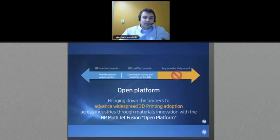So we have a system where we're co-developing with several of these people to brand powders, and those will be released and sold through HP. We're also working with several powder suppliers on a certified system, where we would take a powder that they produce, make sure that it prints, and make sure it meets a set of specifications, so that we can assure you that the powder will work. That will allow different powder suppliers to bring those things into the MJF market and platform.